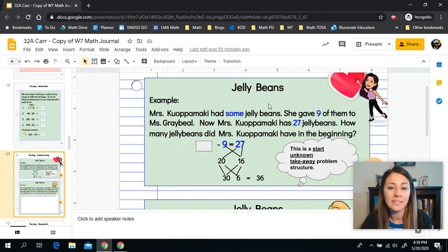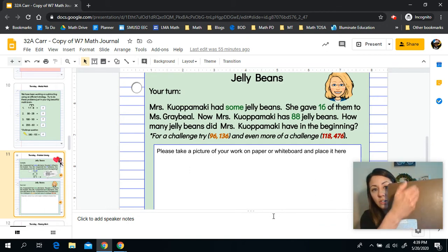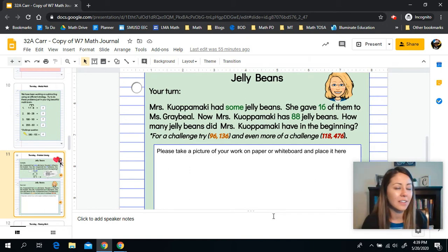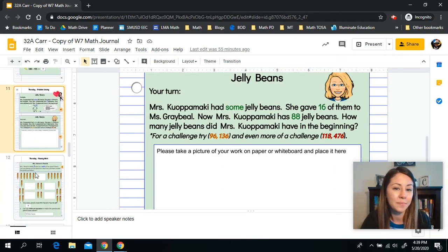Be sure to look at the example up above and some of the solution strategies and try the problem on your own. Try the green numbers, the orange numbers, and the red numbers. Take pictures of your work. You can even take 3 pictures of the green, orange, and red problems and insert 3 pictures here. Or like we used to do in the classroom, take your whiteboard and you can draw a line, and you could have 3 different boxes or 4 boxes to try the 3 number choices. Be sure to insert a picture of your work.